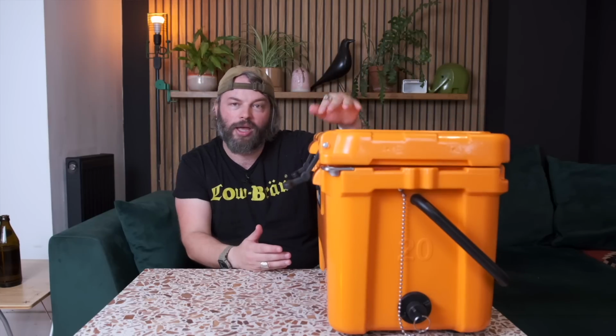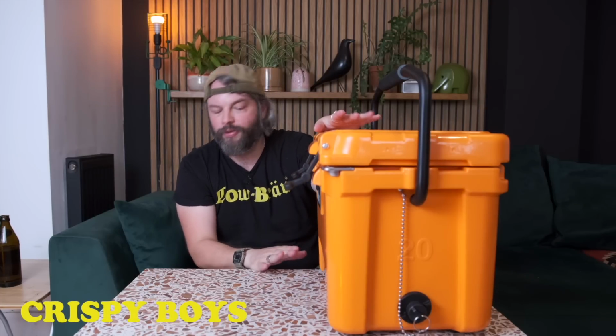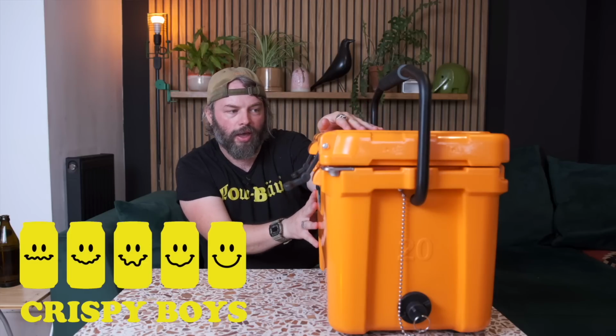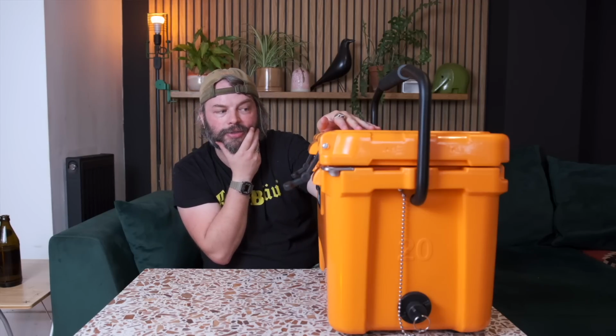It fits more beers than I could drink in a few days in it, and it will keep them cold for 5 days. It's £200. It's got all these lovely design features on it that are all very well thought out. I can't give it any lower than 5 Crispy Boys out of 5. I can't knock any points off. I think £200 is way better than your Yetis and your other coolers in this roto-molded realm. And honestly, having handled those coolers, I don't see any difference. I think this is way better design-wise.